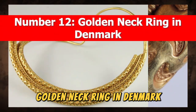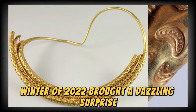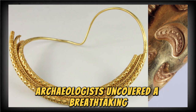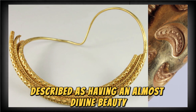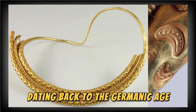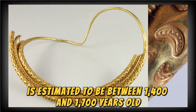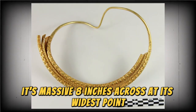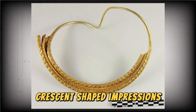Number 12. Golden neck ring in Denmark. Winter of 2022 brought a dazzling surprise from Denmark's Jutland Peninsula. In Esbjerg, archaeologists uncovered a breathtaking golden neck ring that experts immediately described as having an almost divine beauty. Dating back to the Germanic age, the one-of-a-kind piece is estimated to be between 1,400 and 1,700 years old. It's massive, 8 inches across at its widest point, and its surface is covered with thousands of delicate crescent-shaped impressions.